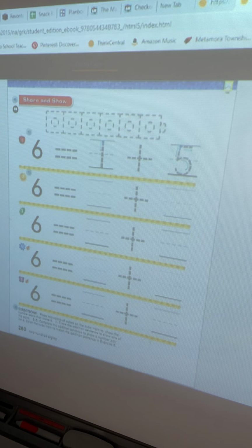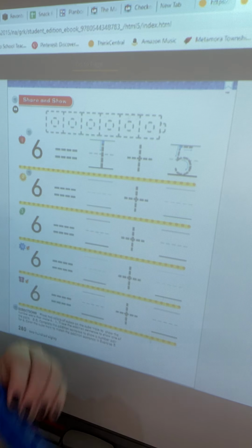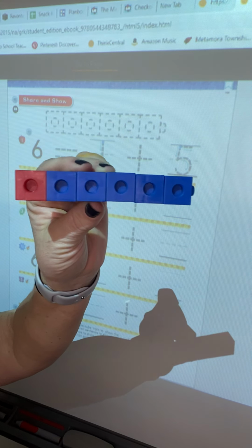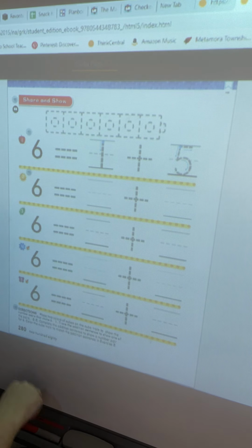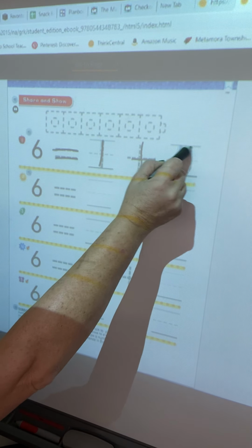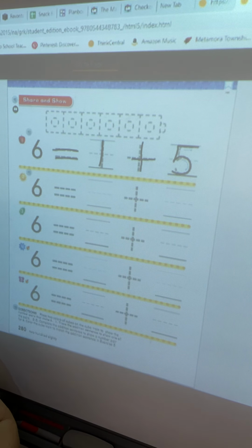And now we are going to find different ways to make 6. Okay? I have my cubes all ready to go, as long as they stay together. And they've done the first one for us, so let's take a look. They said 6 is equal to 1 plus 5. So that would look like this: 1 plus 5 blue. And so 6 is equal to 1 plus 5. Okay? Let's do another one.